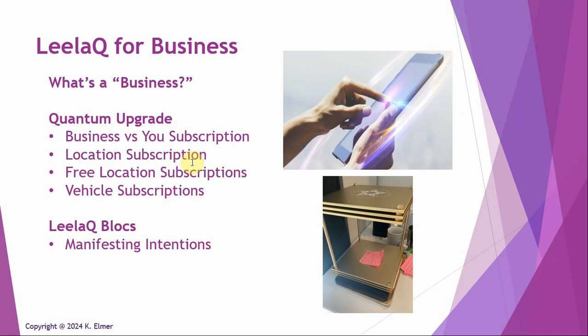Now, the other thing that falls under business is if you're in the business of having vehicles or boats or any kind of thing that moves, you can get a vehicle subscription just for that thing, if that's your whole living, like truck driving. That's something to consider as well. So those are the kinds of subscriptions under Upgrade that are applicable to businesses.